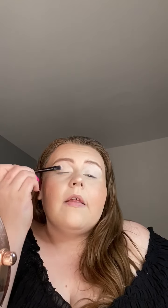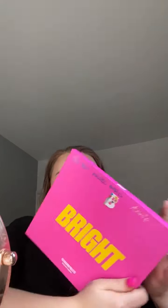A little bit too much on this eye, or a little bit too less on the other eye. Right. That'll do. So today I'm going to use the Beauty Bay Brights 42 colour palette. Yeah, 42 colour palette.